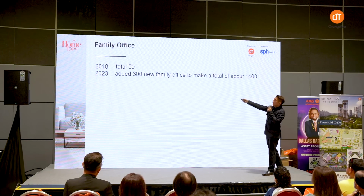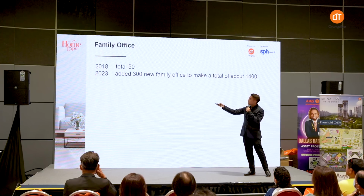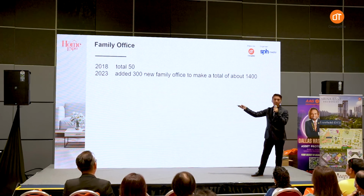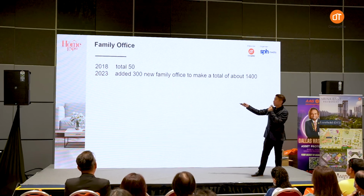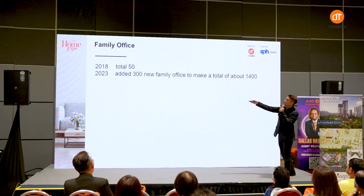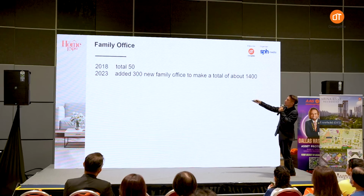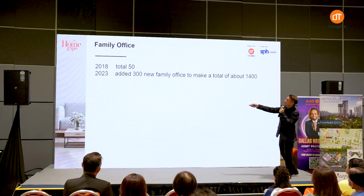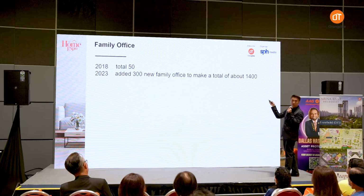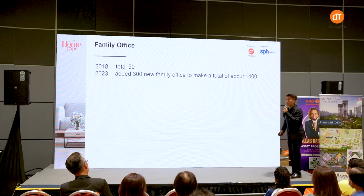1,004, okay? And last year alone, 2023, 300 approvals for them. 300 new family offices set up in 1 year alone. And before that, from 50, you can see 2019, 2021, 22, also a few hundred each year. So last year alone is 300 to make up to 1,004. Maybe now in 2024, I believe they have crossed 1,005, like what the gentleman has said.